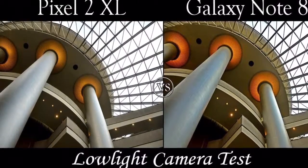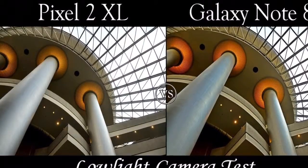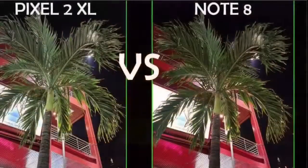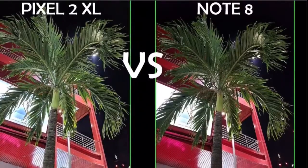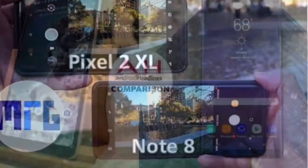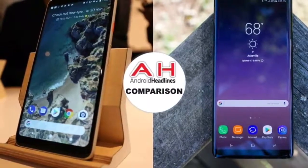Galaxy Note 8 vs Pixel 2 XL camera shootout. The two best Androids battle it out. We put two of the best Android phone cameras to the test. Josh Miller, Connect. The Samsung Galaxy Note 8 has two rear cameras, while the Pixel 2 XL has just one. And while you may assume two is always better than one, in this comparison that's not necessarily the case.